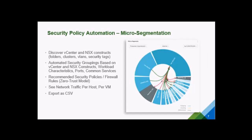Another thing it provides is this nice chart showing where the data is actually flowing, where the actual traffic is going. In this case, vRNI discovers and connects with vCenter and is able to grab all the NSX constructs, such as your folders, clusters, and VLANs, and show you some of the VLAN and VXLAN traffic. And based on some automated security groupings, it's able to then distribute some of those characteristics.